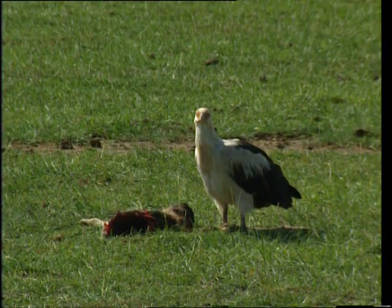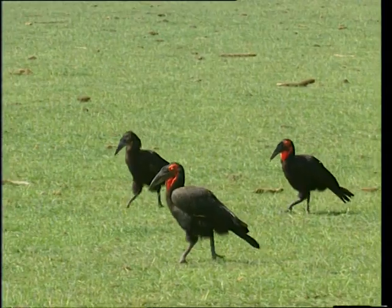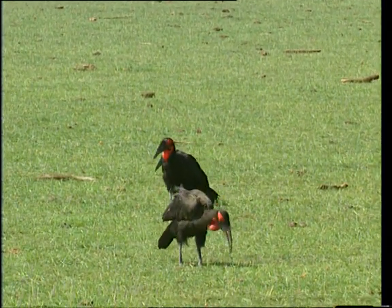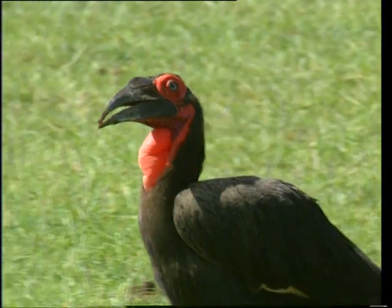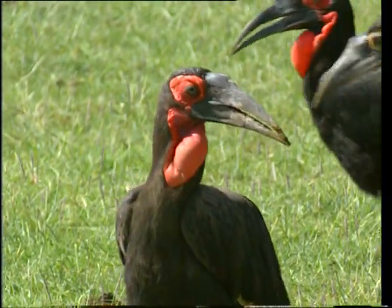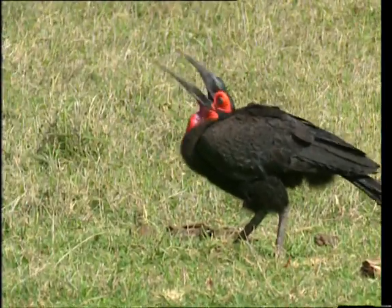In the middle of the grassland, a palm vulture has found a dead wildebeest. It is part of the savannah's housekeeping team, although this is the least numerous of all the area's different vulture species. A short distance away, a group of ground hornbills approaches and searches for food among the herbs. With their powerful and precise beak, the ground hornbills eat seeds, snails, insects, and small reptiles which they find along their way.